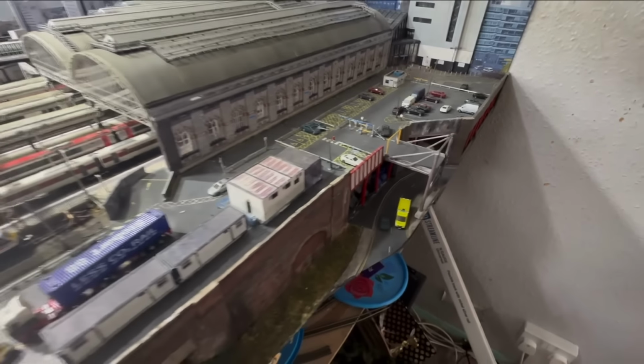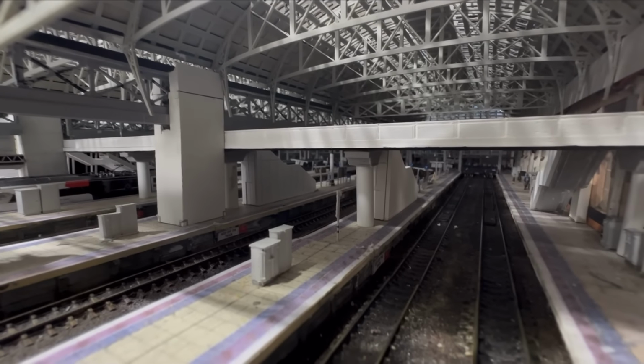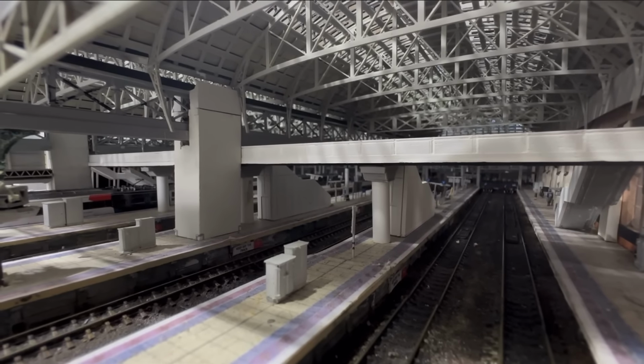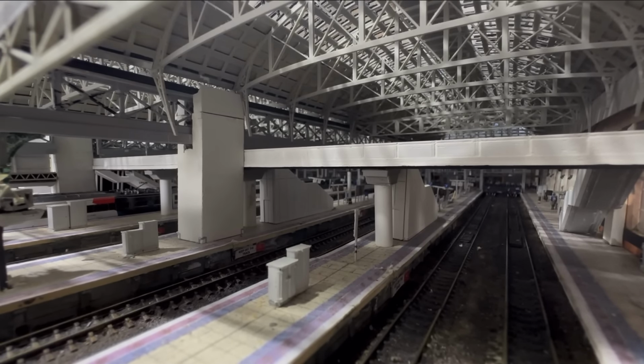If I can give you a view of the inside of the station, if that's possible. And a view from the inside. It is a bit difficult to film inside here. The big white line going across the middle is the footbridge, if you're familiar with that.